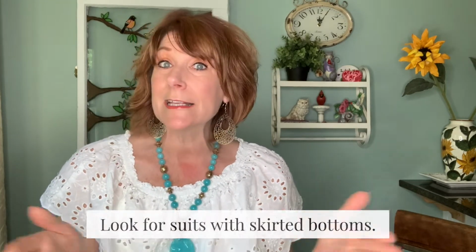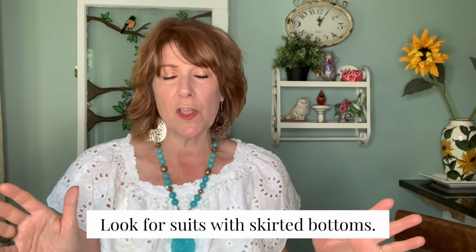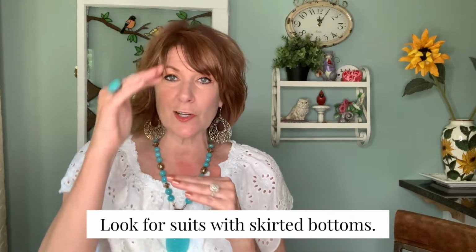Maybe you have hips that you want to conceal. If that is the case for you, then a skirted suit is super for you. And I know I mentioned earlier that the skirted bottoms come in different lengths. In fact, 8 inches to 14 inches, I'm pretty sure. That's kind of standard. And they might even come a little bit shorter than that.